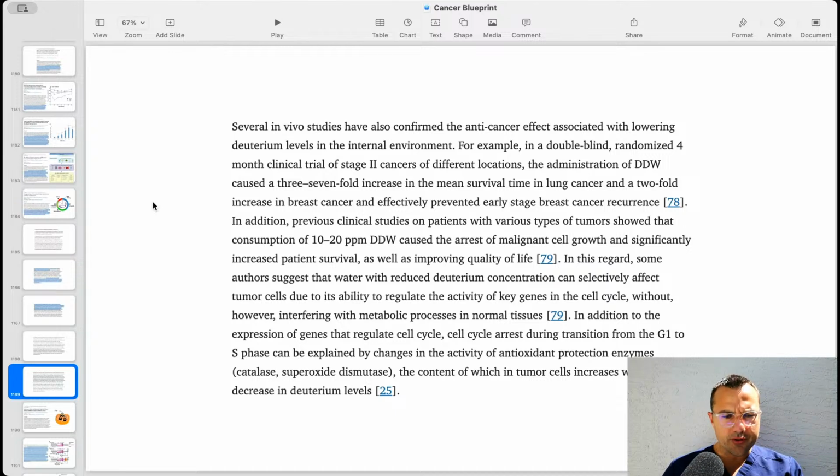In this regard, some authors suggest that water with reduced deuterium concentration can selectively affect tumor cells due to its ability to regulate the key genes in the cell cycle without interfering with metabolic processes in normal tissue, which is kind of the goal, right? We want a therapy that's going to effectively improve normal cells, make them healthier, and then selectively target cancer cells. And that's why I'm so interested in phytochemicals and things like methylene blue, red light therapy, vitamin D and melatonin, because it seems that they have a selective understanding of what requires killing off and what requires reinforcing or boosting. And again, DDW, or deuterium depleted water, seems to be one of those other interventions that is very similar.